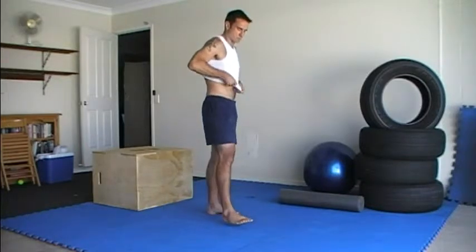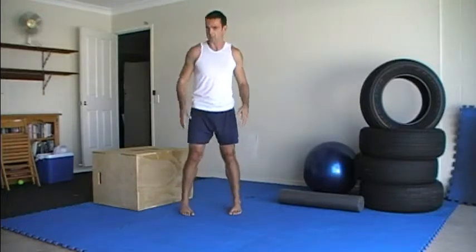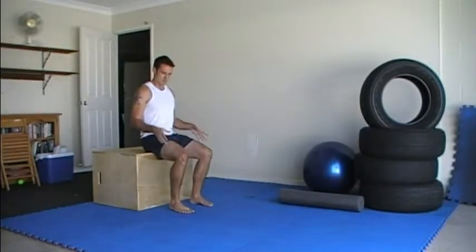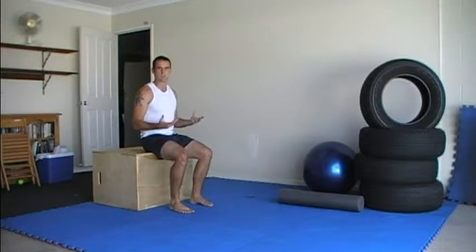Okay? Now what causes this is general everyday life. We spend an awful lot of time, whether it's at work, driving, watching the TV, whatever you're doing, in this position where you're sat. Now your body will adapt to whatever stimulus you give it. If you exercise, you lift lots of weights, you get bigger, you're stronger.